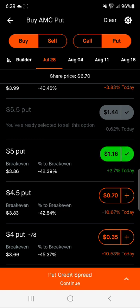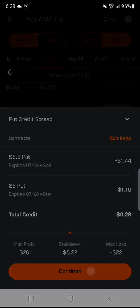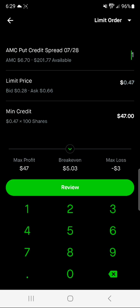So as you can see at the bottom, it says put credit spread. So I'm just going to hit that and hit that. And so let's just say if you want to do just one contract, well, better yet, let's go a little higher. Let's do 10 contracts.